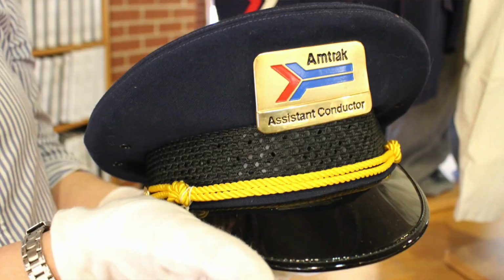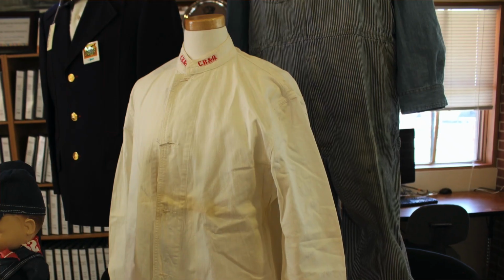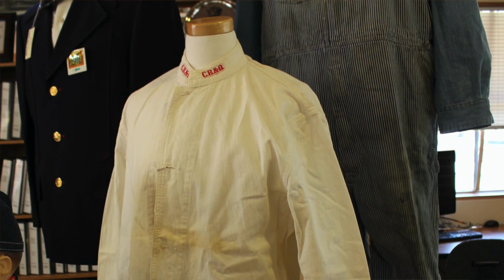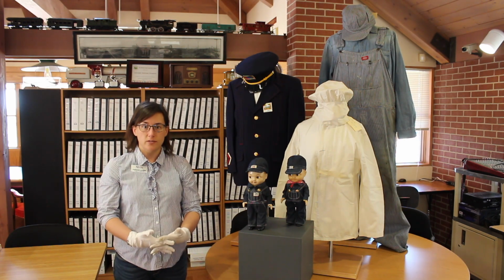Next, we have a chef or a waiter's uniform from the Chicago, Burlington, and Quincy line. This jacket dates to the early to mid-20th century and would have been worn by a chef or a waiter in the dining car. It really is no different from food staff uniforms outside of railroading in a restaurant.